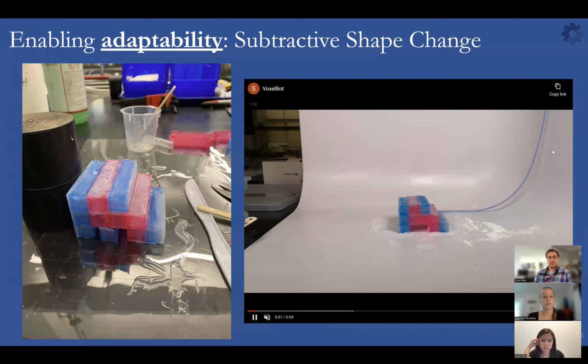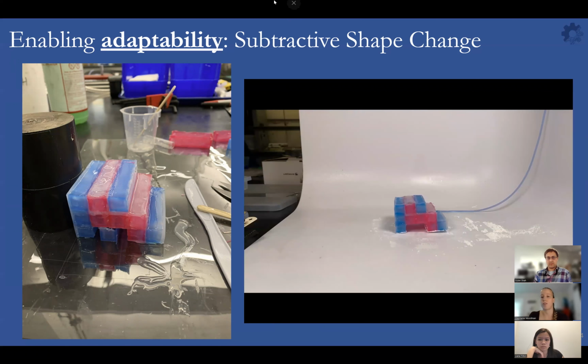So this is just a picture of the robot kind of mid-fabrication. And then the red voxels are the ones that are expanding and the blue voxels are inert and don't get any air. And you can see that it takes rather slowly, but it takes steps in the reverse direction as planned by these simulations. So this is just some very preliminary work on this topic, but it's another really exciting option for exploring shape change.